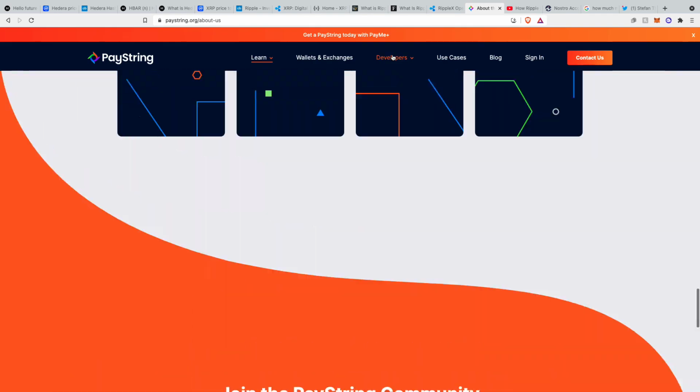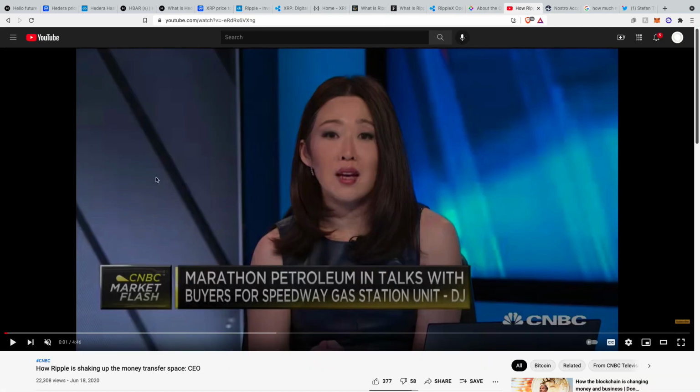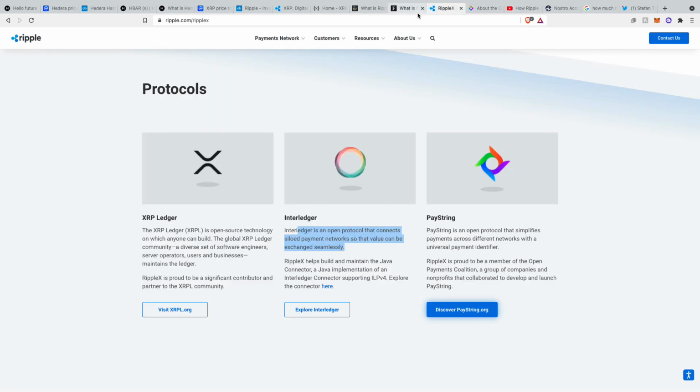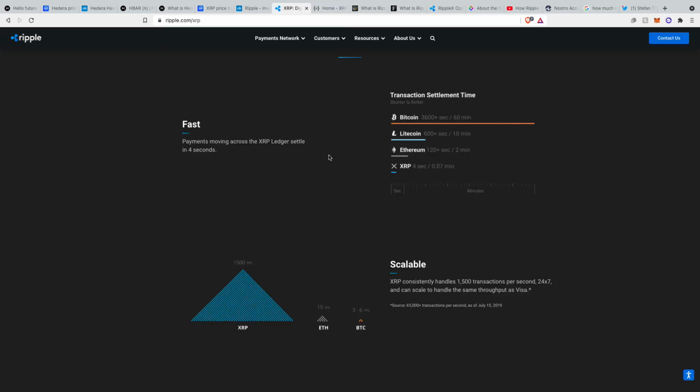So let me go to that video on it. Actually, let me just move on to this. But first of all, when we're talking about the scalability of how much can be sent on the XRP network, it can handle 1,500 transactions per second and can actually do 65,000 transactions per second, the same throughput as Visa.